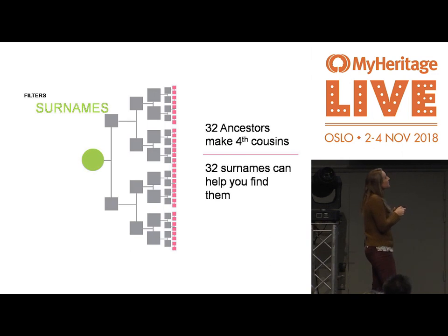Because these 32 ancestors are making you 4th cousins. All of their descendants are going to be your 4th cousins. So that huge long list of 4th cousins you have on MyHeritage, these are your connecting ancestors. So understanding your own surnames is your first step to understanding how you're connected.